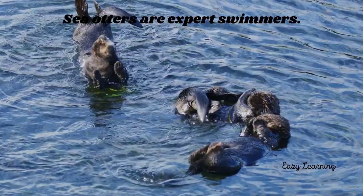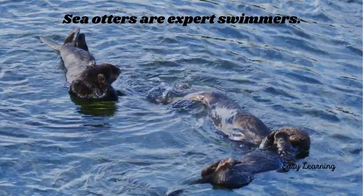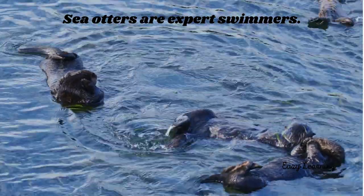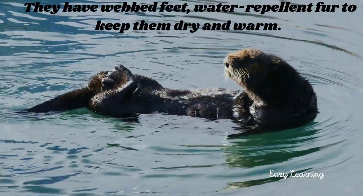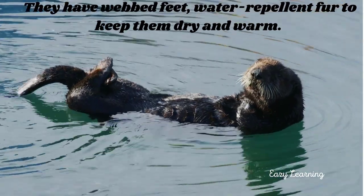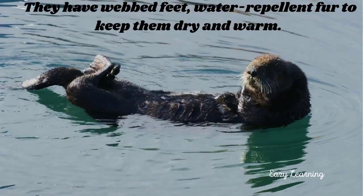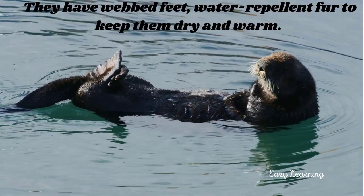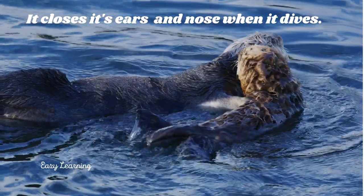Sea otters are expert swimmers. Their thick, fluffy fur keeps them warm in cold ocean water. Sea otters have webbed feet and water repellent fur to keep them dry and warm. When a sea otter dives, its ears and nostrils close tightly to keep water out.